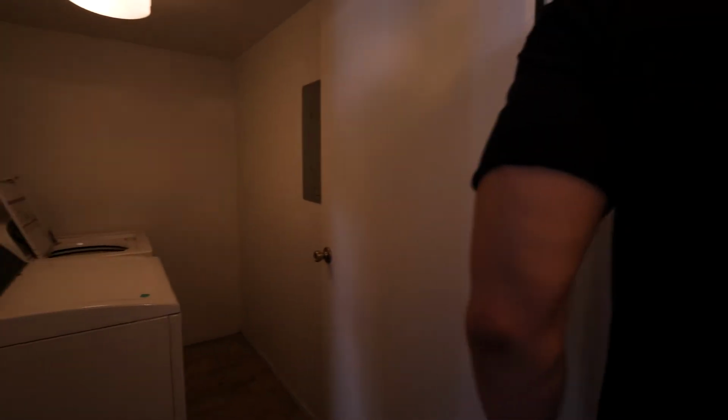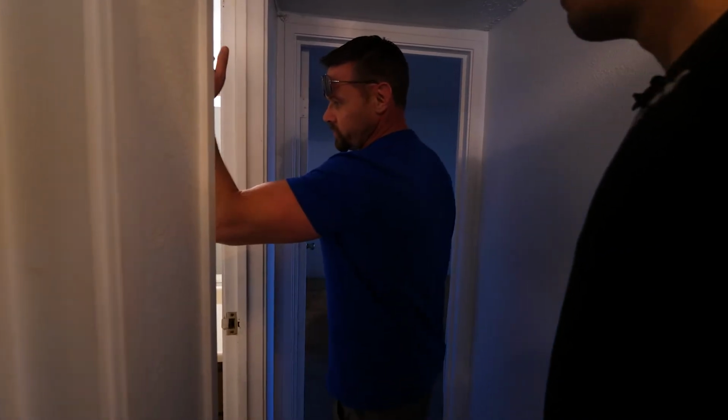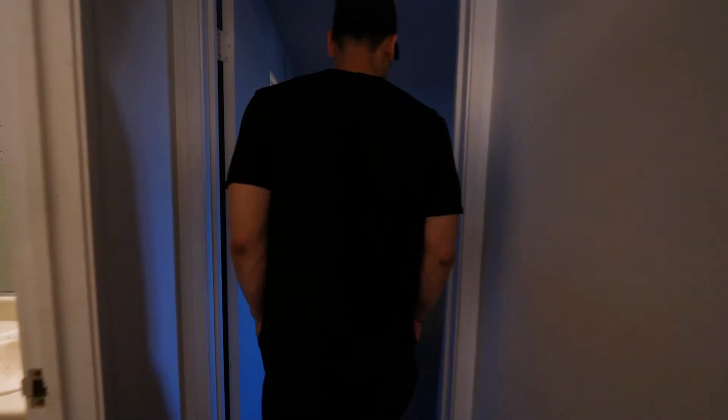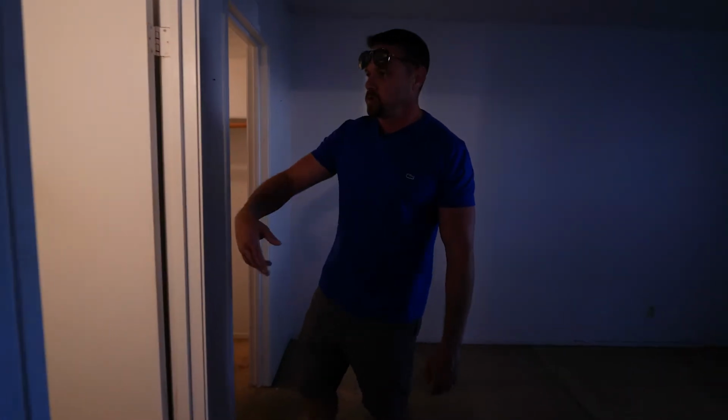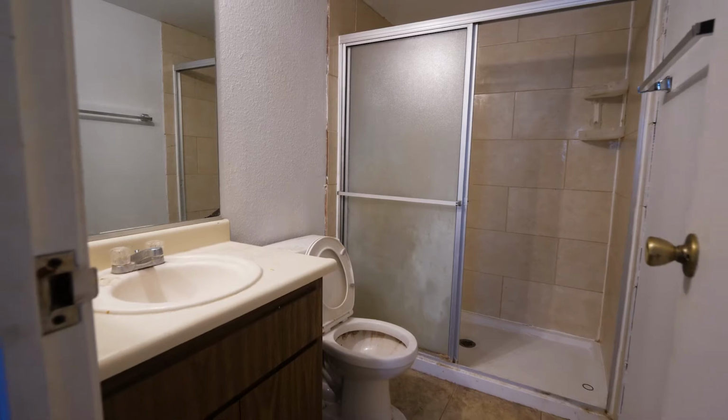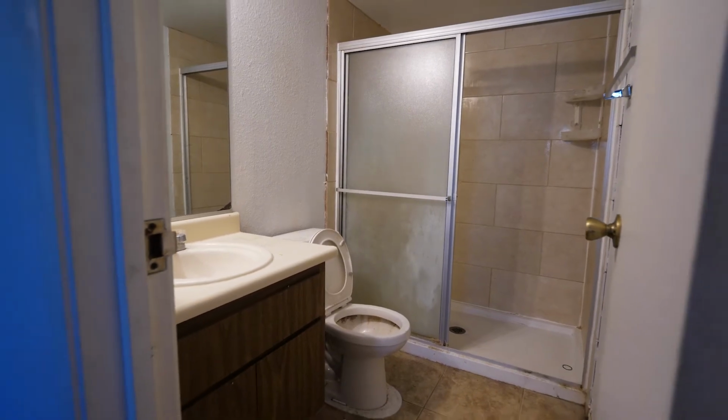In the tub surrounds, we'll build out tile all the way up to the top, new vanities, new sinks, faucets, again, carpet in here. We'll rip out all these toilets and again, take out all of the tile in there. Literally everything that you'll see and touch in this place will be brand new.